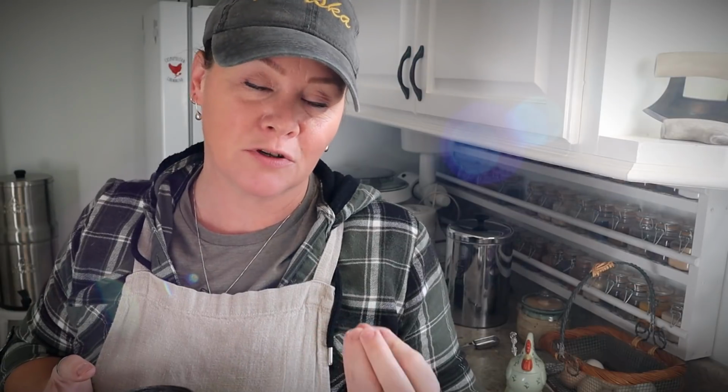So as I was saying, the bloom of the chicken egg protects the egg from things getting in through the shell. And so I leave that bloom, that protective coating, on there as long as I can. And then I just wash the eggs right before I need to use them. And so to me, that gives me the best of both options in my eyes.